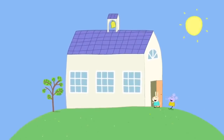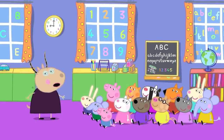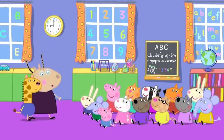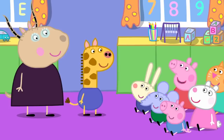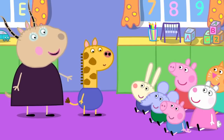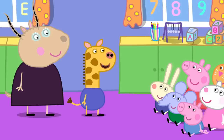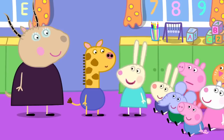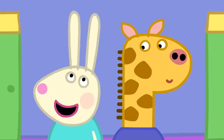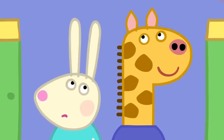It is time for playgroup. Children, today a new friend is joining our playgroup. Say hello to Gerald. Hello, Gerald. Hello. Wow, you're really tall, so you must be really old. No, Gerald is the same age as you. Why is he so tall then? I'm tall because I'm a giraffe. I'm taller. No, you're not. Yes, I am. You measure to the top of the ears. Oh, do ears count? Gerald Giraffe is the tallest.